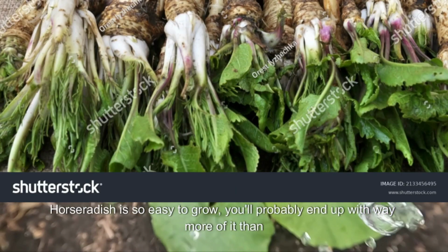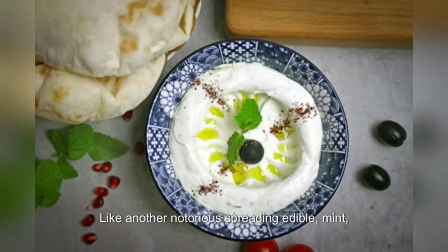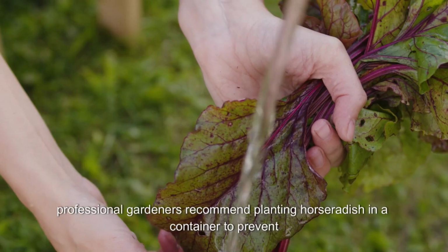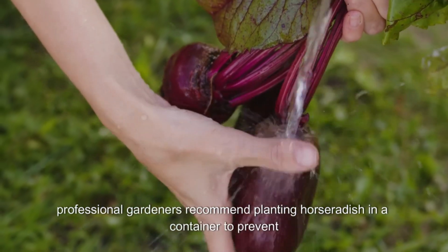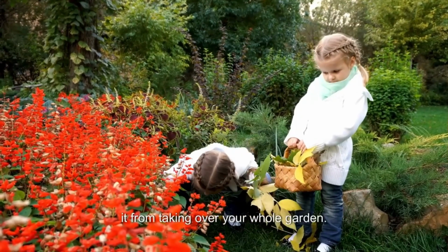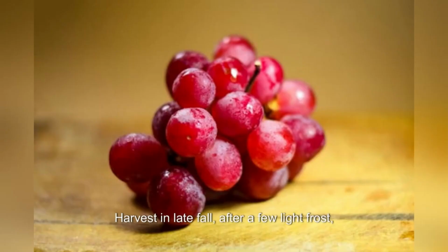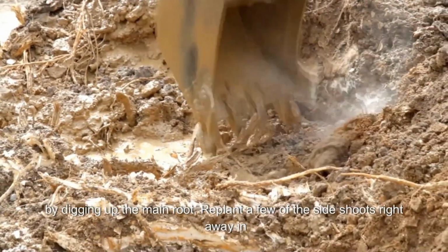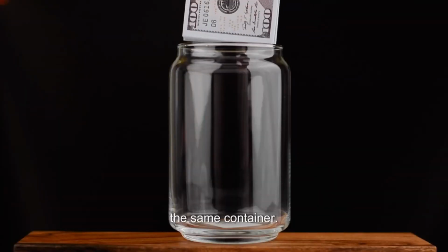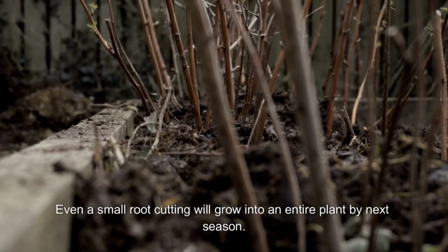Horseradish is so easy to grow, you'll probably end up with way more of it than you need. Like another notorious spreading edible, mint, professional gardeners recommend planting horseradish in a container to prevent it from taking over your whole garden. However, its aggressive nature works in the gardener's favor. Harvest in late fall after a few light frosts by digging up the main root. Replant a few of the side shoots right away in the same container. Even a small root cutting will grow into an entire plant by next season.